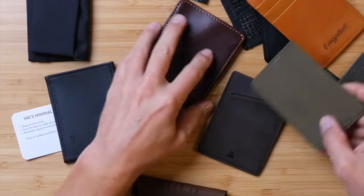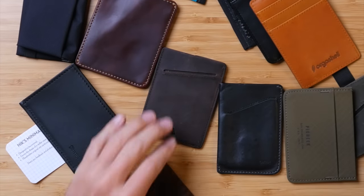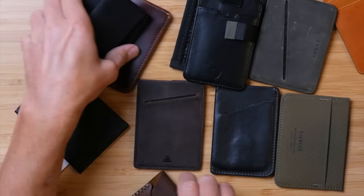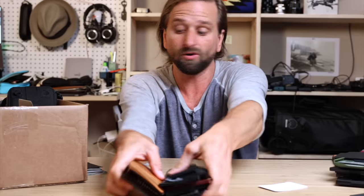Okay, of all of these, favorites are probably the, I'd go Belroy and Pioneer. Those are probably my faves, but the truth is, any one of these are capable and worthy of living your life by. They're all durable. They're all innovative. They're all nice to use. Okay. So that's the little guys. That's the card holders. Now let's go with ones that are still small, but they have a fold.